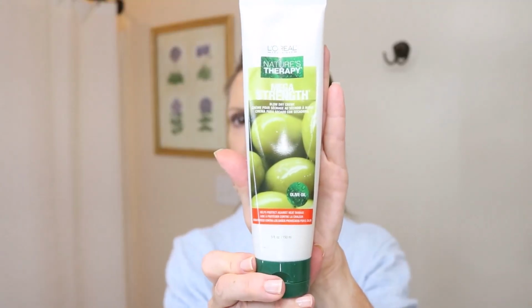After shampooing, I use a wide tooth comb to comb out my hair. I tried many leave-in products over the years. My favorite is the L'Oreal Blow Dry Cream. I use about half a teaspoon, rub the cream between my hands, and then get it through all of my hair.